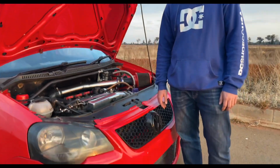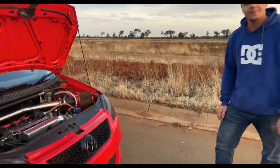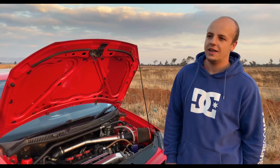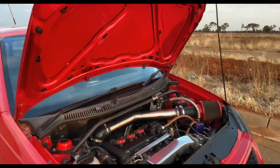Lodi, this is easily one of the biggest intercoolers I've seen on a Polo. What size is that? That is a 300 by 600 76mm thick intercooler, and it was the biggest one that I could find. Okay, turbo wise, what are you running on here?